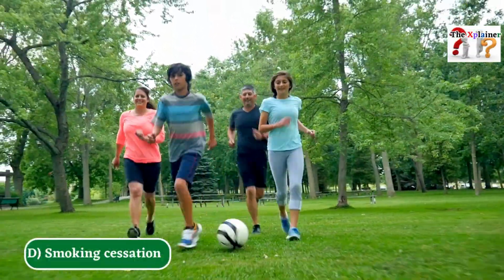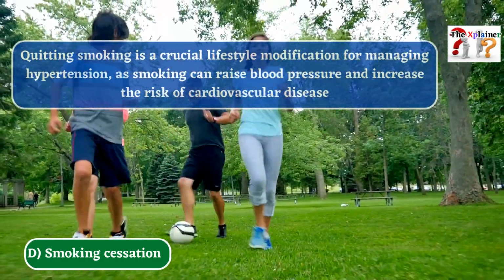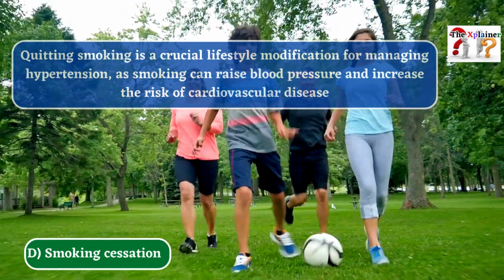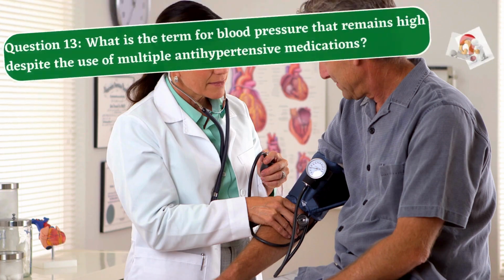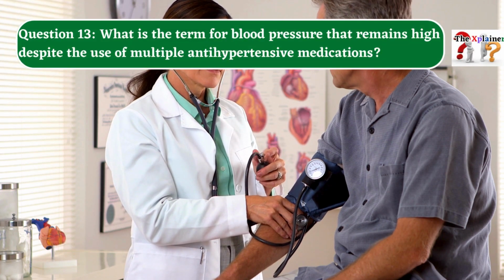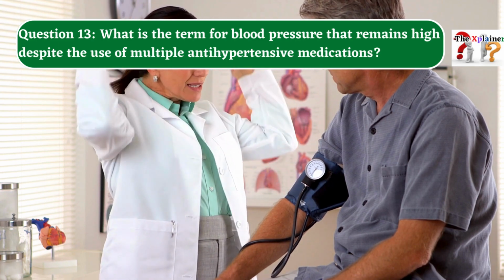Answer: D. Smoking cessation. Quitting smoking is a crucial lifestyle modification for managing hypertension, as smoking can raise blood pressure and increase the risk of cardiovascular disease. Question 13. What is the term for blood pressure that remains high despite the use of multiple antihypertensive medications?